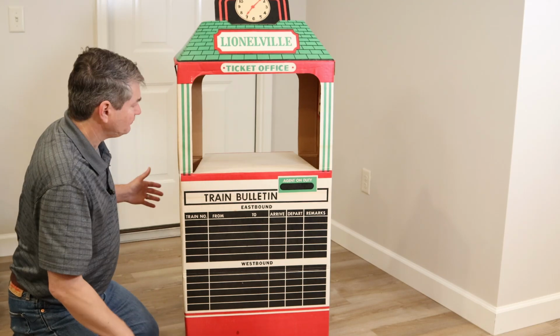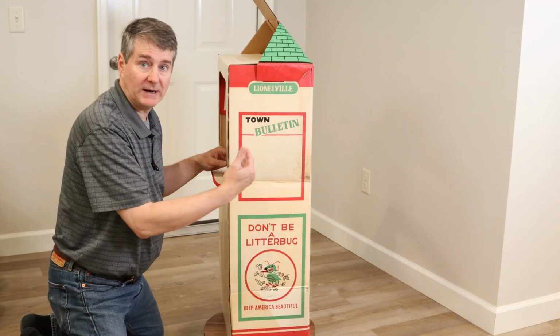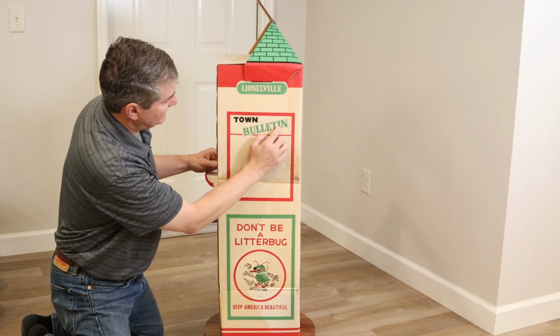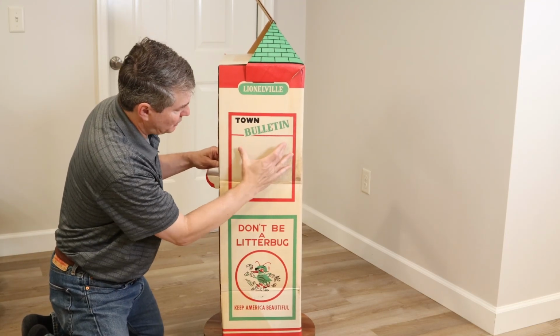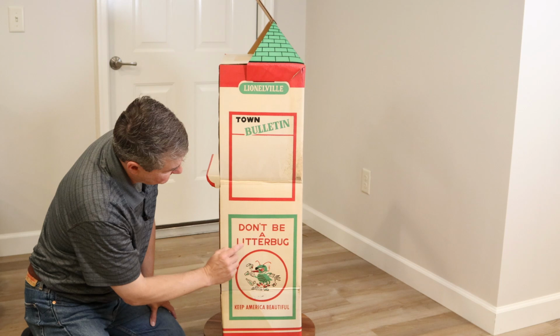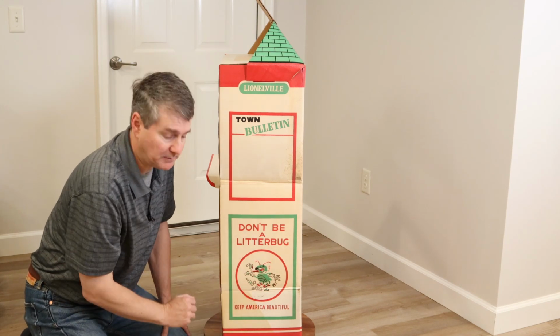As we looked at the sides of this, this is the right side of the building, and it says Lionelville here. This has a little place for the town bulletin, so you could write on things, or maybe post something here that says, hey, county fair this weekend, or something like that. Then it has one of the posters, and the poster says, hey, don't be a litter bug, okay, which is really kind of cool. It's a little poster down here at the bottom.